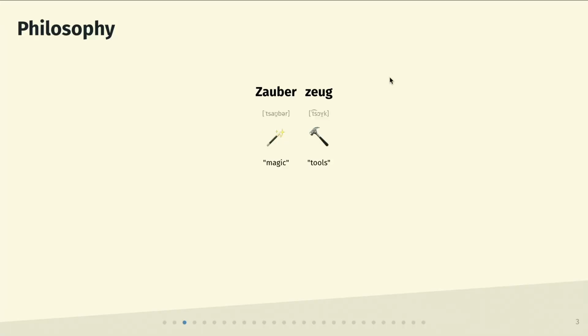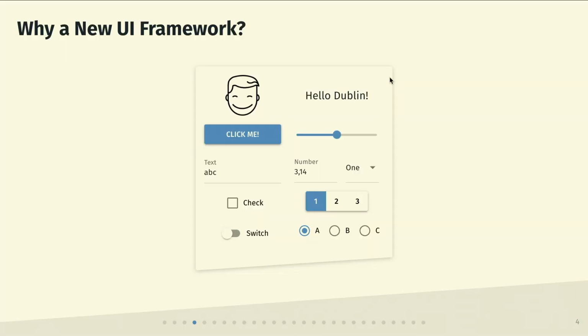Zauberzeug roughly translates to magic tools. So we always try to develop things that kind of work magically, that are nice to use. Our philosophy can be described by the quote from Arthur C. Clarke: "Any sufficiently advanced technology is indistinguishable from magic." And this not only holds for hardware, like the small weeding robot, which is traveling over the field and doing its job, but it also applies to software. Software that kind of magically works, which feels nice and is easy to build.